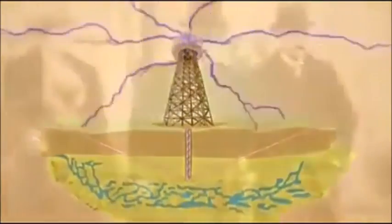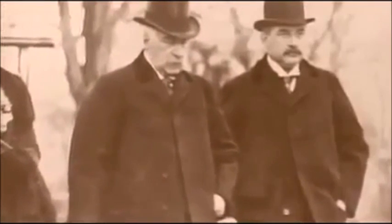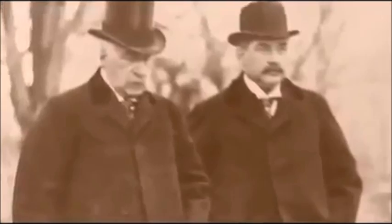Tesla's funding was ultimately dropped by J.P. Morgan because Tesla wanted the wireless electricity to be free, and therefore J.P. Morgan couldn't make a profit. So even though Tesla's genius was seen by many, he was still driven into obscurity.